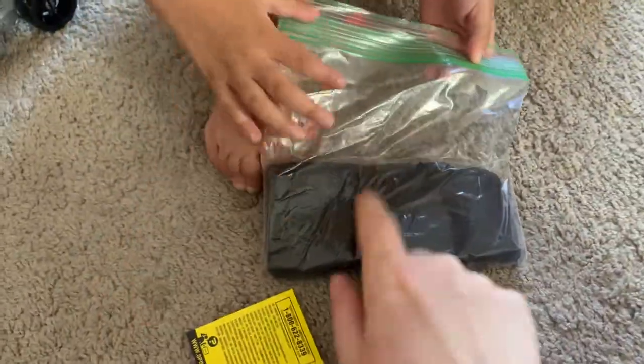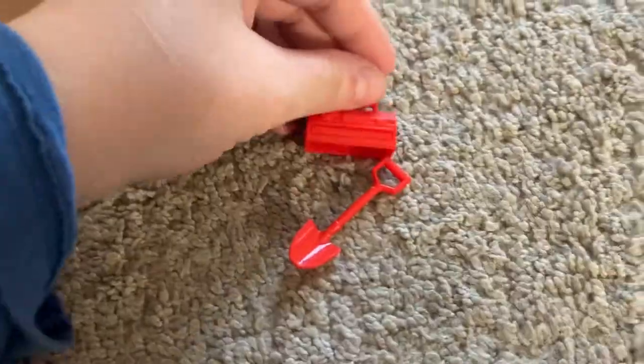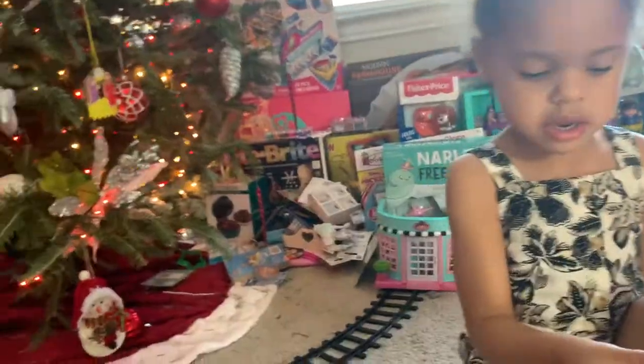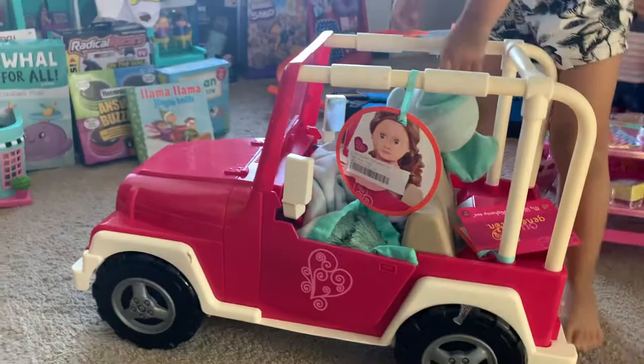Ooh. Oh, and there's the sand. Yeah, she already played with it. Did you like it? Put it on paper. It comes with these little toys here, and then the paver, and then some black sand. It was a lot of fun playing with it at Grandma's house, huh? Yeah. Okay. Oh, what is this?